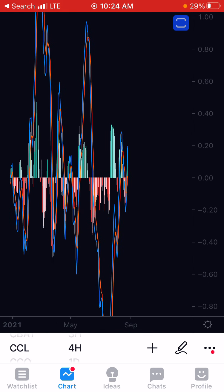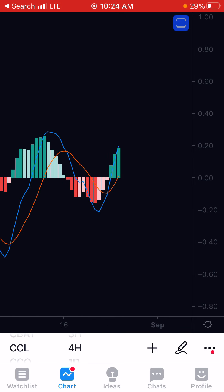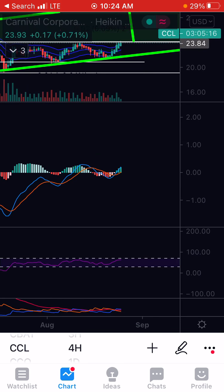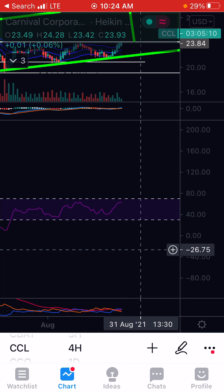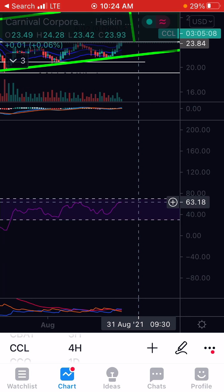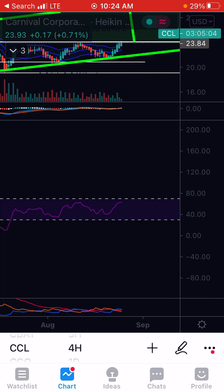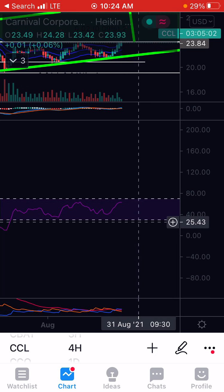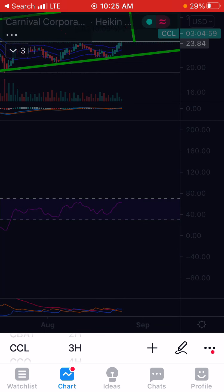So we can clearly see that on the MACD, we got that bullish cross. We have potential divergences right now on the MACD, and on the RSI, not quite, because we're straight across in the RSI and we're straight across in the price action. However, it is starting to roll a little bit here, so we have to keep an eye on that.